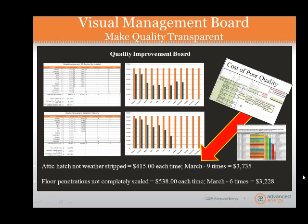In order to be able to use the tracking tool, we use the cost of poor quality tool, and attic hatch not weather stripped in this particular month took place 9 times. Every time they had to go back, it was $415 each time, and that equated to $3,735 in the month of March. So these have come from the spreadsheets we've already done. Next slide.